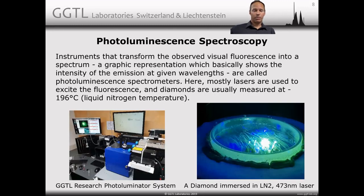Fluorescence is measured by a range of methods, but the most commonly used one is photoluminescence spectroscopy. That's done by instruments that transform the observed visual fluorescence into a spectrum. Again, a graphic representation that basically shows the intensity of the emission at a given wavelength. These are photoluminescence spectrometers.